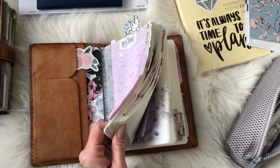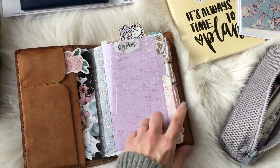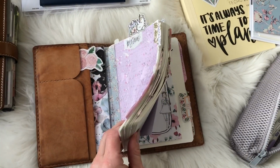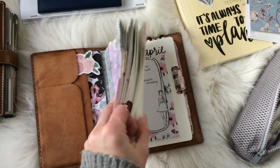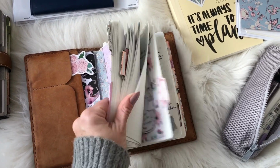How I had this broken down, I talked about this on my last one, so I won't dive into that too much, is I had this tabbed from November 2018 until June 2019. And I basically made myself a little reference page at the beginning of each month. So if there was anything that I was going to have to put on my monthly, I could do so.